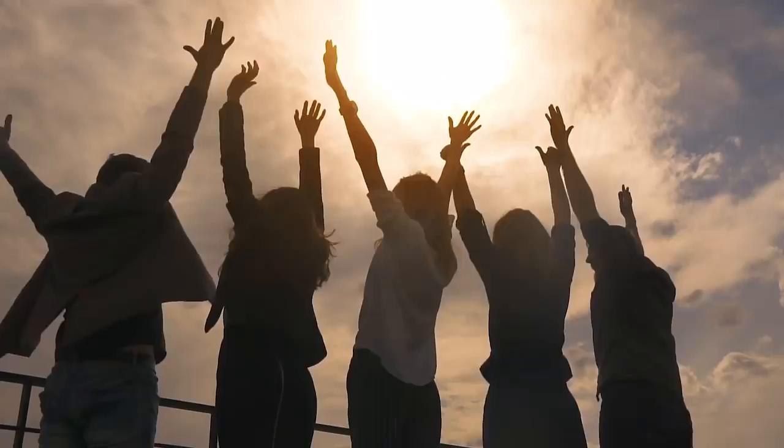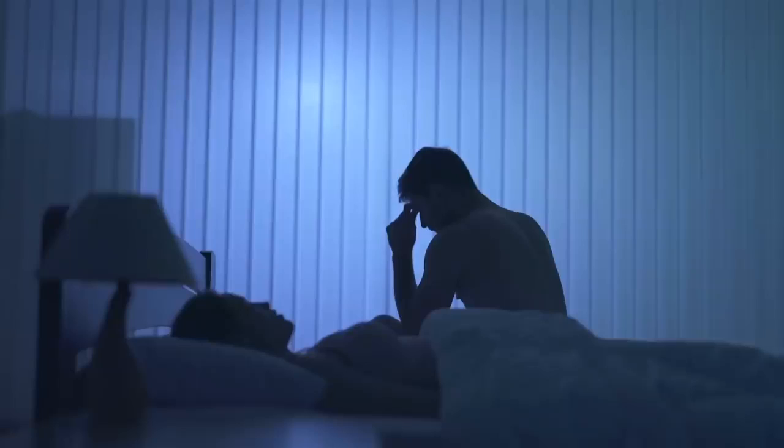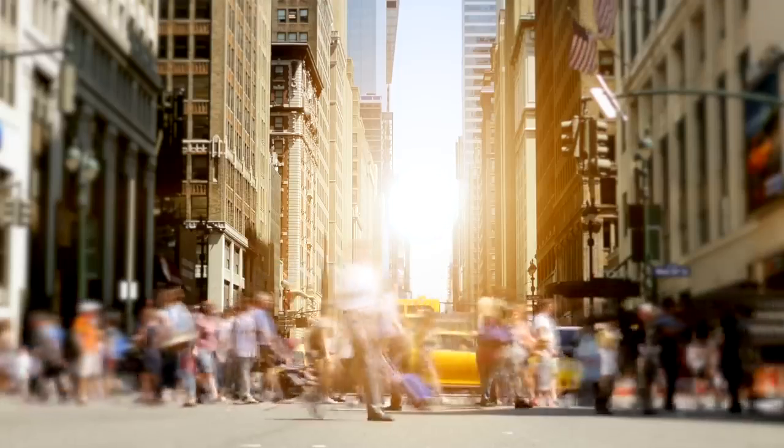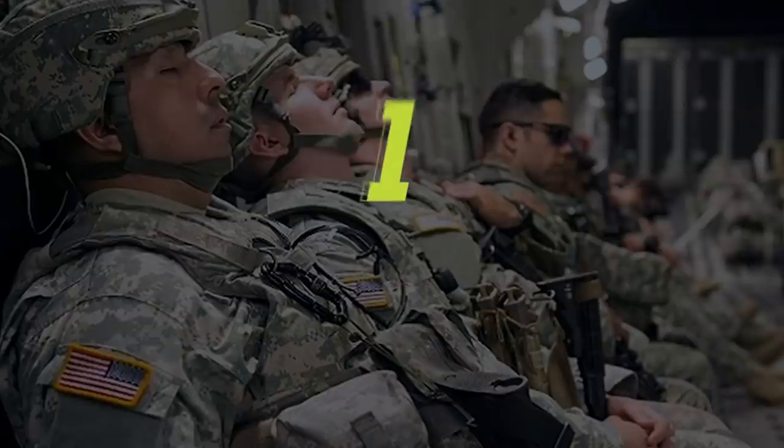Getting a good night's sleep can drastically improve your quality of life. People with healthy sleeping habits do better in school, at work, and even in their social life. But insomnia plagues a huge part of the population and keeps them from succeeding. Today, we're learning tricks to help you fall asleep.